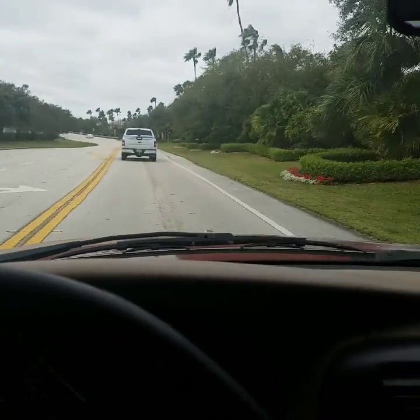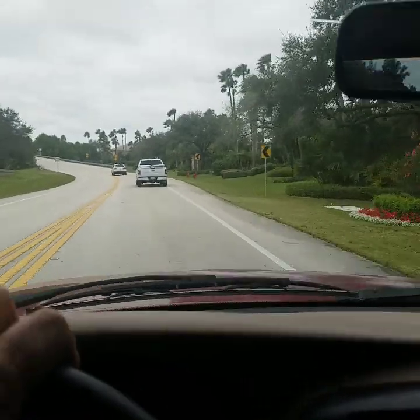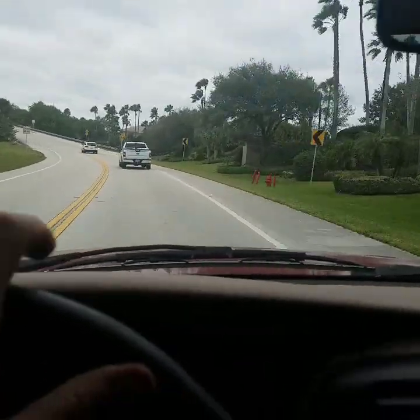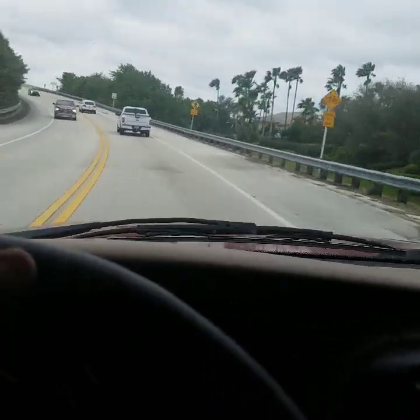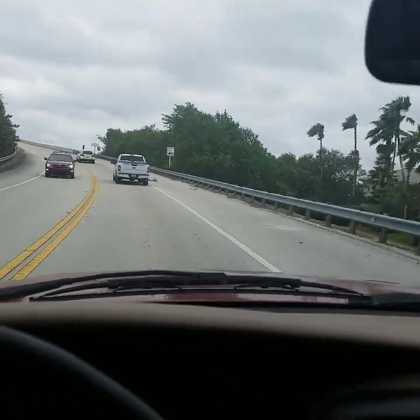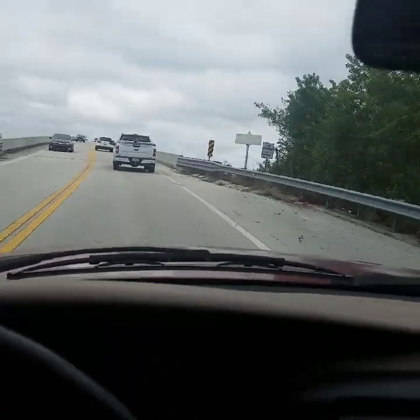Okay, detector rats. I am headed back closer to home. Gonna meet my girl and have some lunch and then hit another park or two on the way. Thought y'all might enjoy this view though. This is one of the beautiful things about Florida.